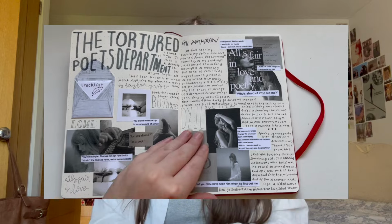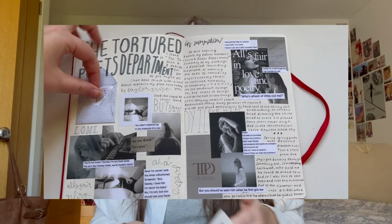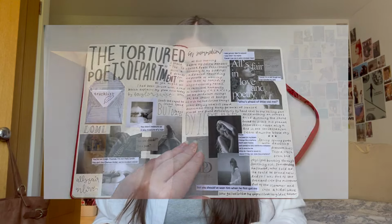Oh, and then I did a full spread for the Tortured Poets Department. I don't think I finished this though. I think, yeah, I need to fill in that little space, but this is really cute. Love this. The track list pulls out from here, which I'm not going to do because it's hard to tuck back in, but live, laugh, love.